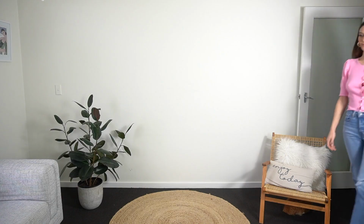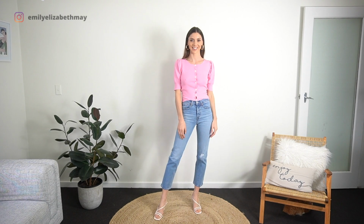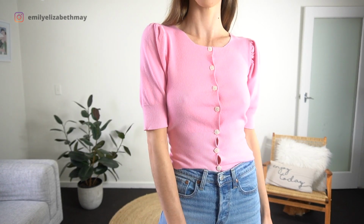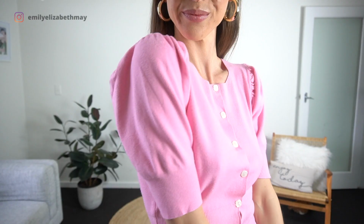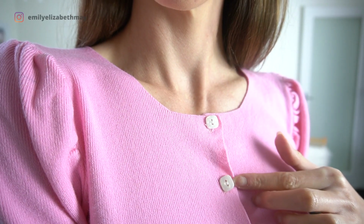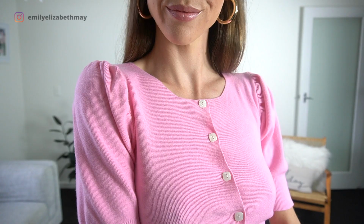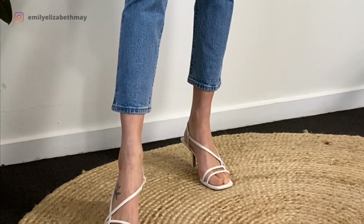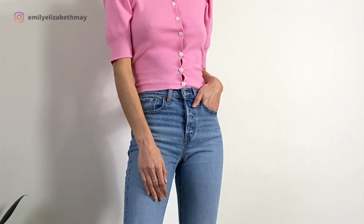Happy styling. I'm starting off with one of my favorites, this beautiful 70s inspired pink cardigan. I am absolutely obsessed with these shoulders, they're just the perfect little puff sleeve. And then it's got these cute little buttons as well. They're square shaped and they are like a marble kind of texture. I've paired it with some light blue jeans, some big gold hoops and some cute little kitten heels.